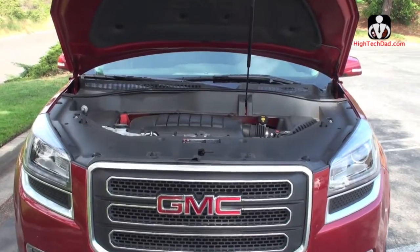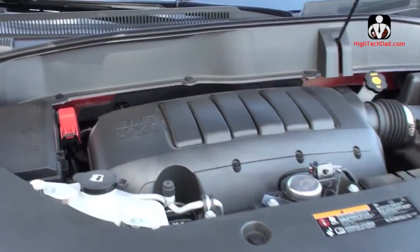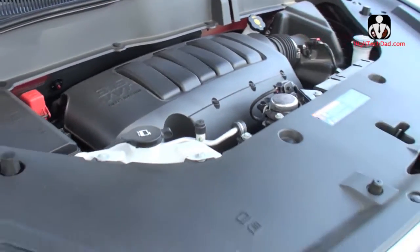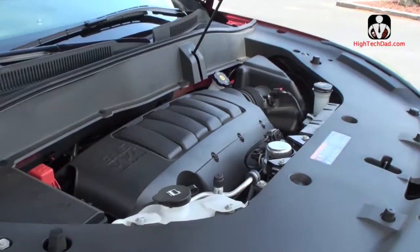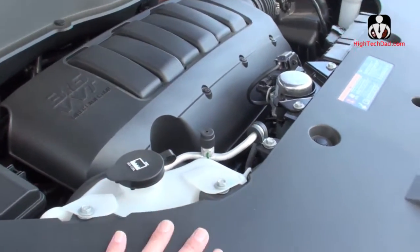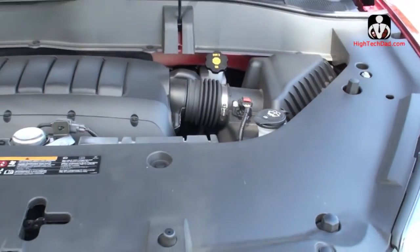So as I mentioned, this is a V6 and this is a front-wheel drive. There is an all-wheel drive version. You can see the engine, they keep pretty hidden away. So you can see it here, but it's also protected by the cover that you see there.